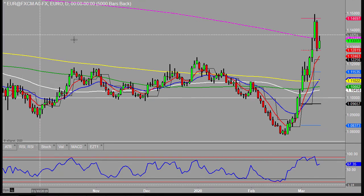So we start the day with another interest rate cut announced by the Bank of England, cutting by 0.5% to just 0.25%. And a number of other measures announced at the same time. Their new SME lending scheme, which could be about 100 billion, may help provide some sort of support and stimulus to the markets. So we'll see. But for now, let's have a look at what's happening technically.